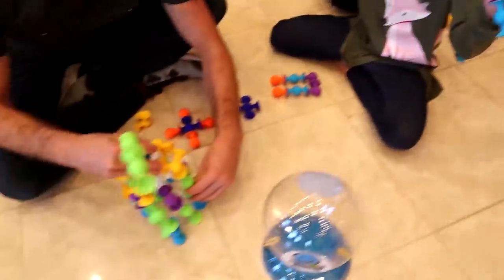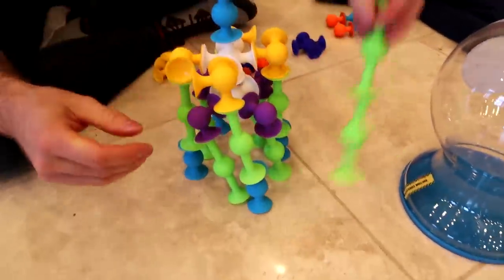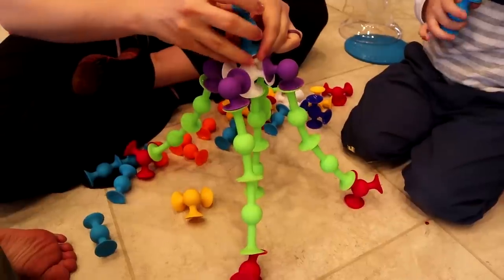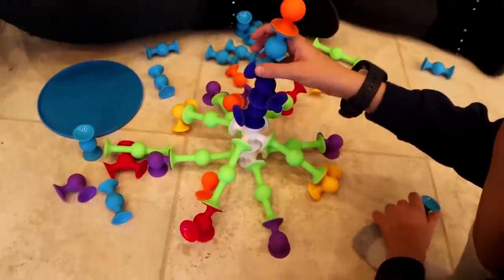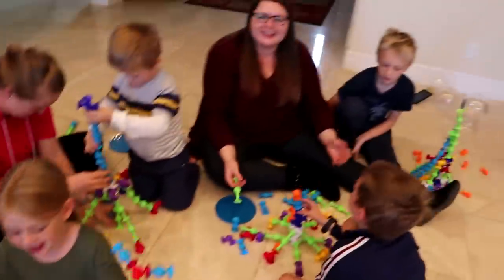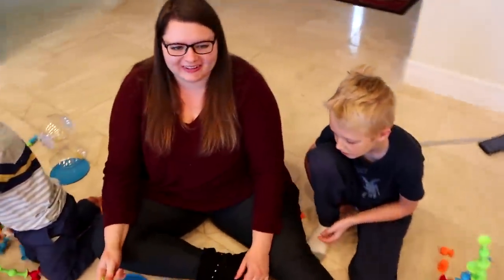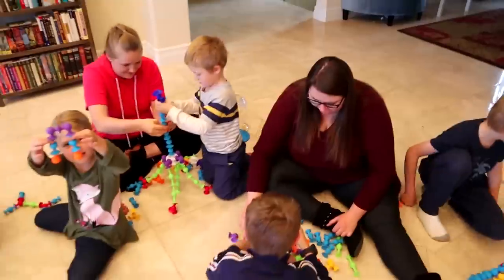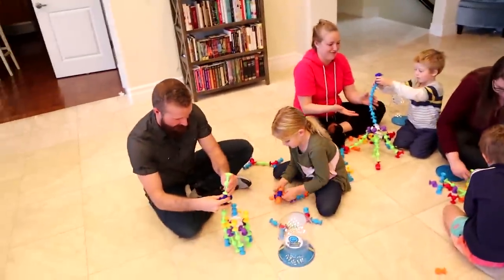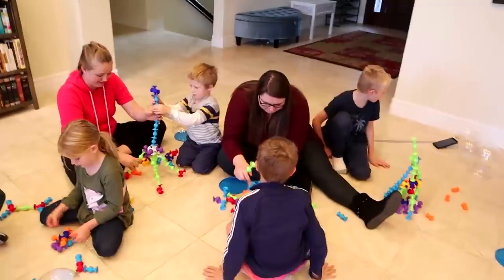Everyone's about to finish. These are some interesting shapes. I really like your design. Yours is really cool too. The legs poking out like an octopus. I know, it just won't stand. It's not sticky enough. Look at this door. 10, 9, 8, 7, 6, 5, 4, 3, 2, 1.